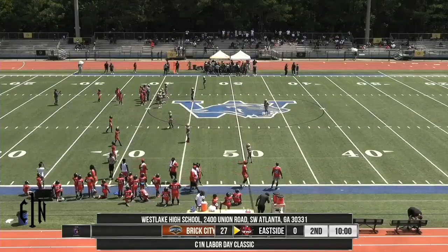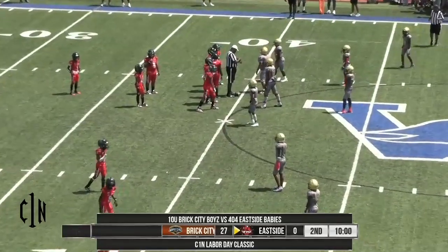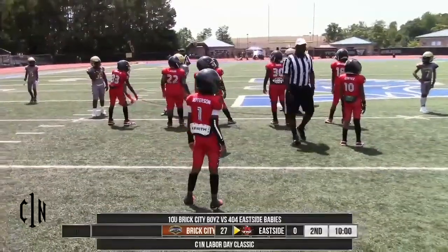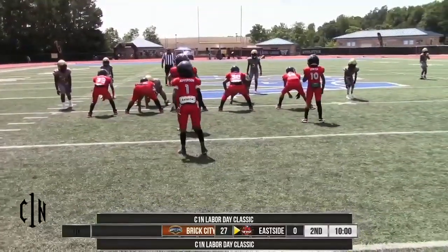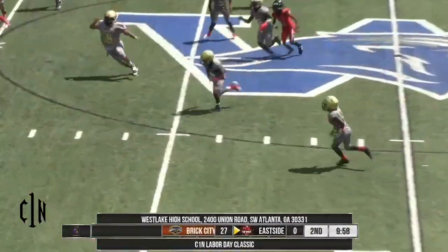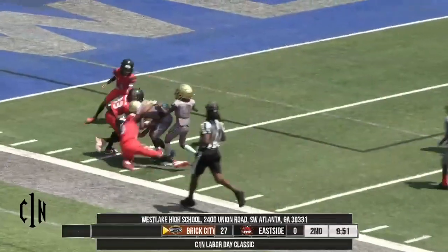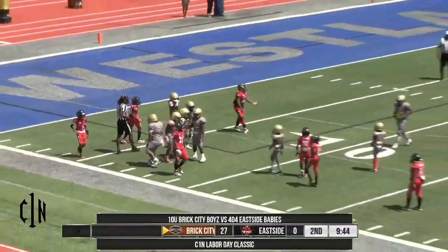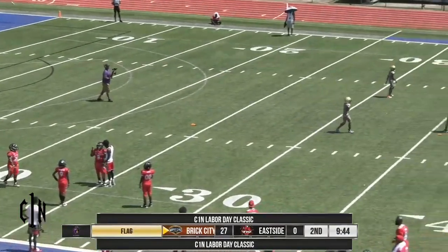All right, we're back live. Ball is at the 40-yard line. 27-0. It has been all Brick City. Number 3 back to pass, stays in the pocket, and that is intercepted, and he might take it all the way. Has 1 man to beat, cuts it back, and he's going to be brought down inside the 5 or at the 5. And there's a flag on the field, and that might be a hold. That interception is going to stand.